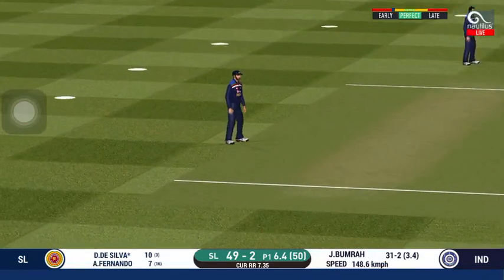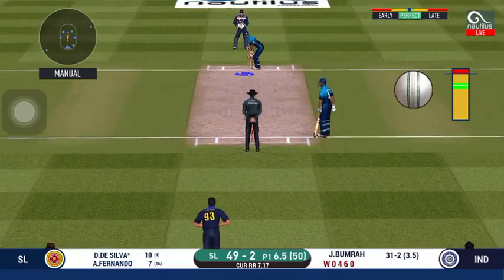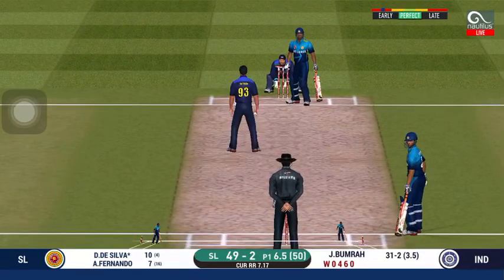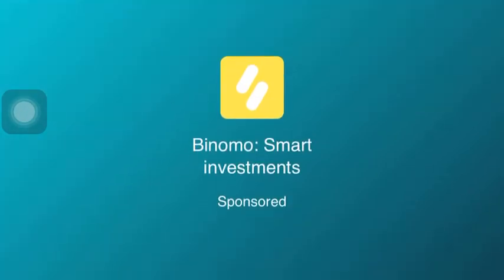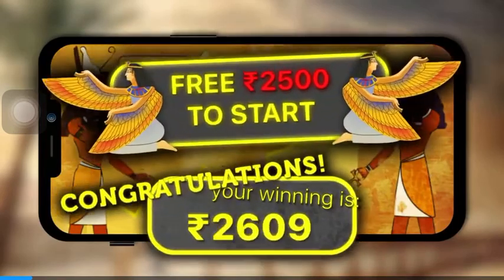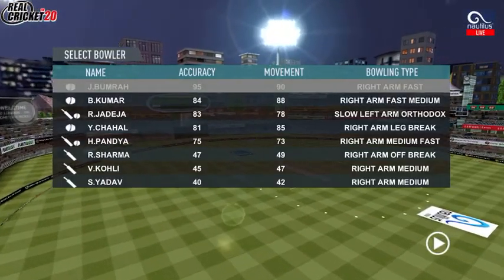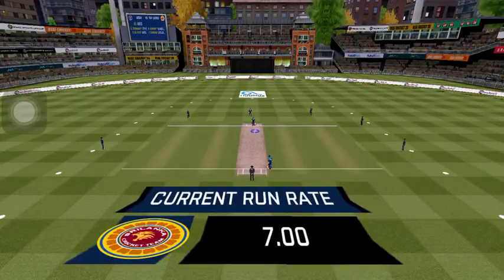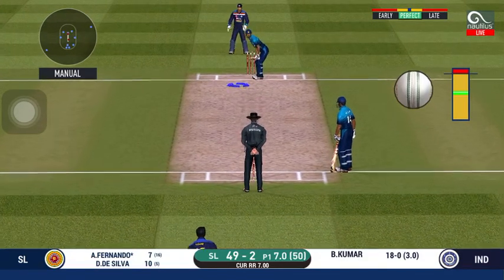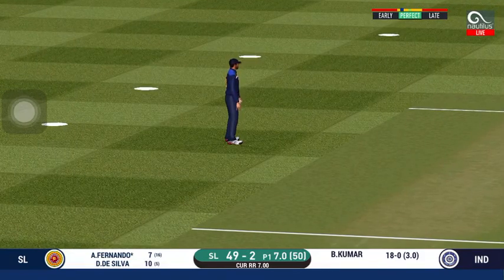Looks like there will be a lot of balls coming. Good leave. Batsman can't find the gap. It's straight to the fielder. Beautifully left. Edge and four. Mistimed that, trying to play.